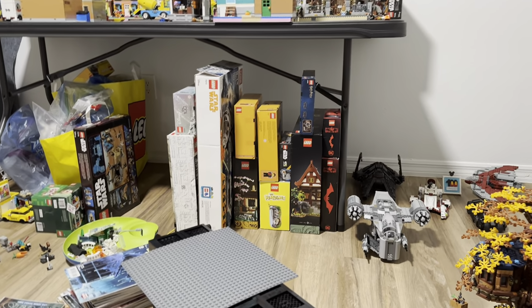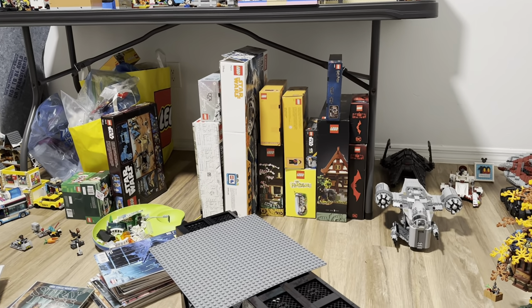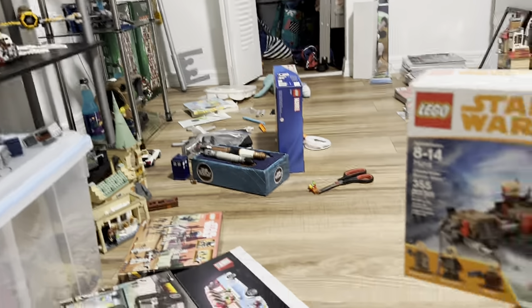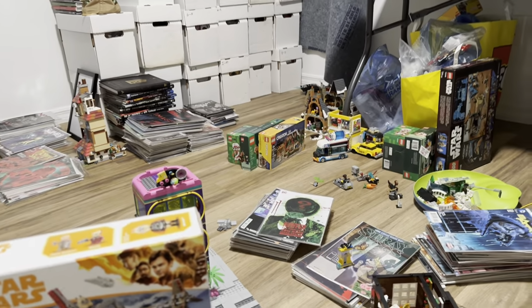I just ordered my kids some new beds. So after that, we'll order another display case here and get some more stuff up. As you can see, it's kind of a mess in here, so I've got to tidy up, guys.